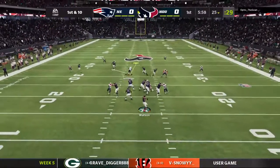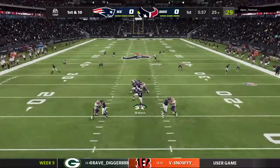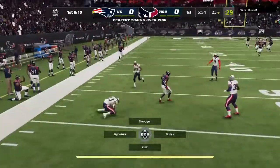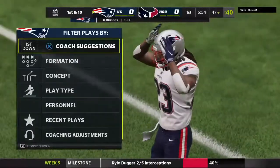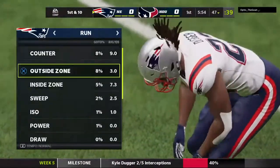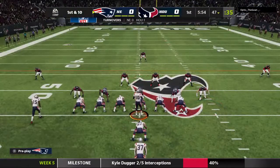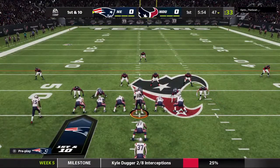On first down, it's Watson. Oh, he's going to take a shot right away. The ball popped in the air and intercepted. It's Kyler Duggar who picks it. And the Patriots are going to take possession of the football as they force the turnover on the opening drive.